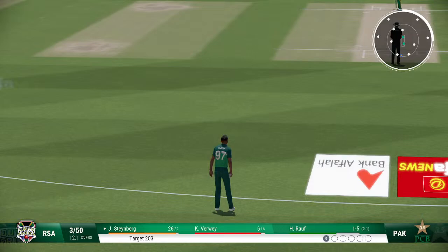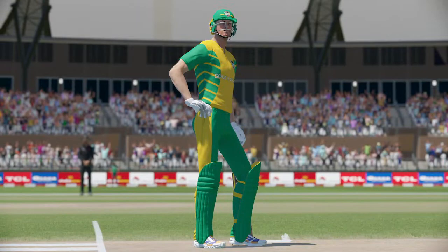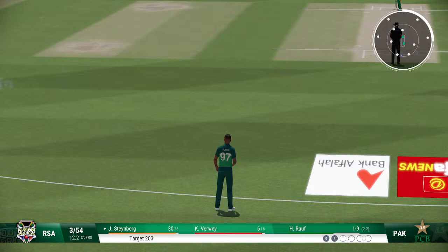The gap perfectly. Nothing really wrong with the delivery. Got onto the front foot and found the space to get that one to the boundary. Don't need to do anything special. Line and length is the key. Strong appeal.